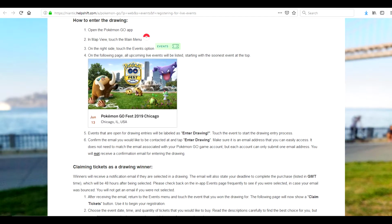So basically, what can we take from this? In order for you to go to Go Fest, whether it's in Chicago, Dortmund, or wherever in the Asia region, you have to take part in a drawing system. And if you're selected, you'll be able to win the opportunity to buy tickets. Not win tickets, but win the opportunity to buy tickets. And if you are at that stage, you will have 48 hours to buy your tickets. So let's move on. How to enter the drawing?